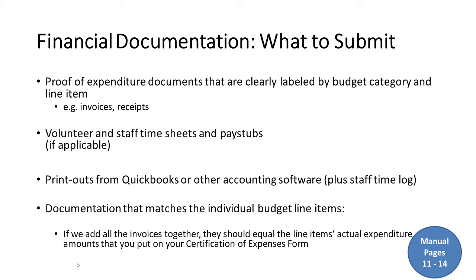If volunteer time or staff time spent on the project is included in your grant budget, then you should also be keeping timesheets and pay stubs to document that time. And for each staff member, you don't need to keep every single pay stub for all the pay periods when they were working on the grant project. What you need to keep is just a sample pay stub showing their rate of pay, and then also a log or a timesheet that specifies when they were working on the grant project itself. And we are accepting printouts from QuickBooks or other accounting software that shows that staff time spent, in addition to the log that's showing specifically that they were working on the grant project.